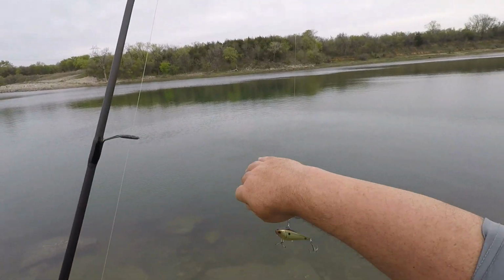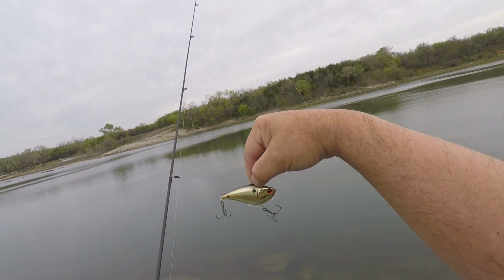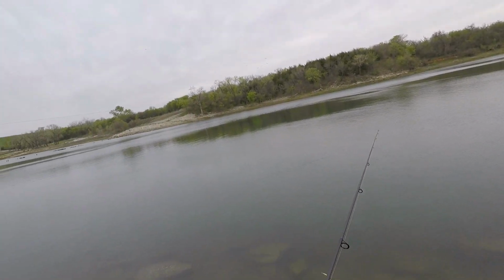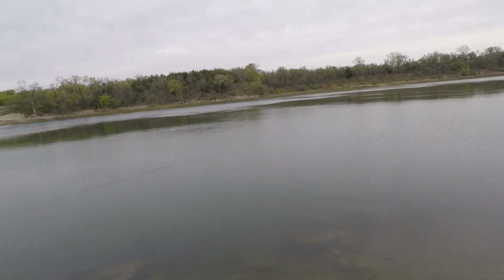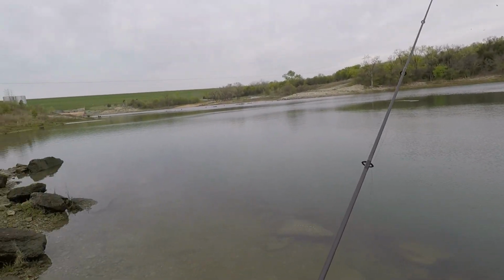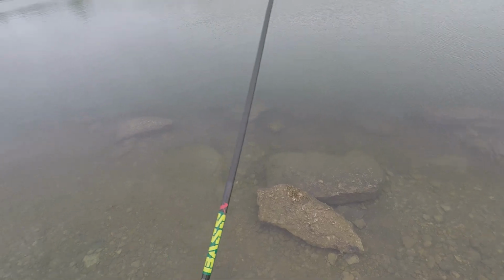Here it is, the Booyah one knocker. You can tell it's a one knocker because it's got that little circle on the back end, the K. And this is prime one knocker water right here. The water is way up from, actually it's probably not at what the actual level it should be, but for me, it's high water because every time I come out here, it's below those rocks.